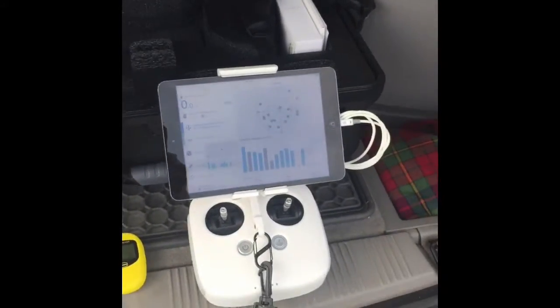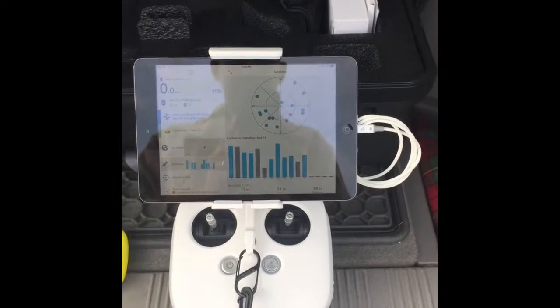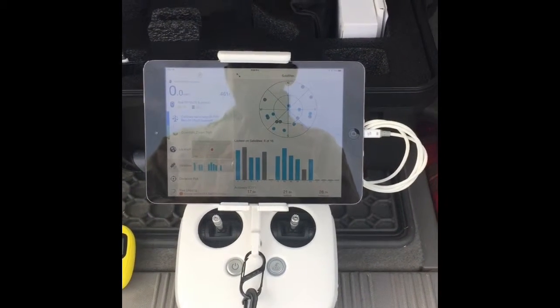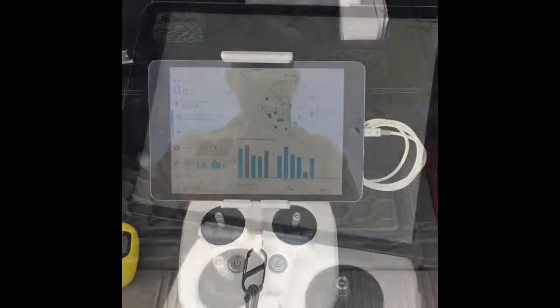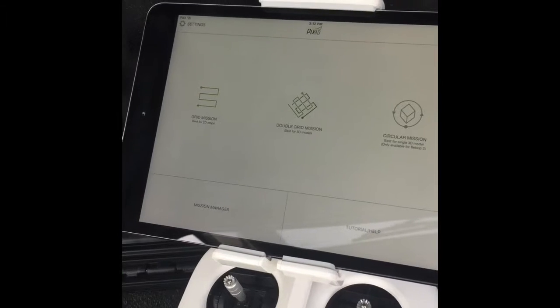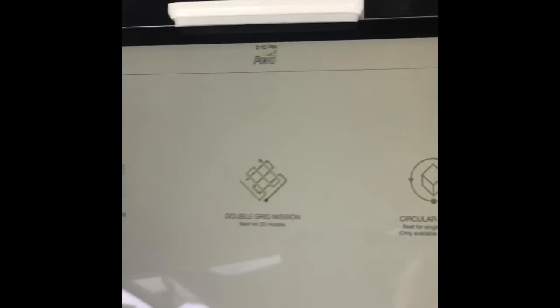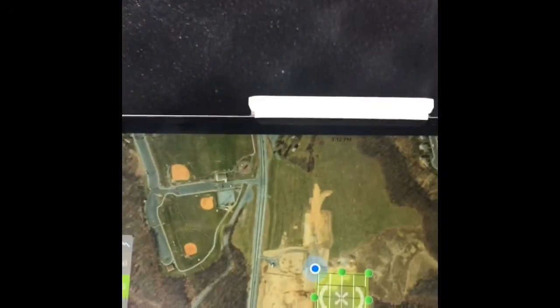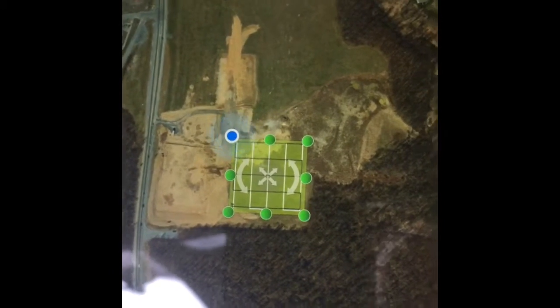So I'm going to grab a couple screenshots of the capture software for mission planning, and then get some video of us flying. Today we're going to use the Pix4D Capture tool, which allows us to create a mission plan. So we're going to go with this double grid mission, and it should find where we are. I've already set up some parameters of where we wanted to fly today. I'm sitting in the one corner as indicated there.